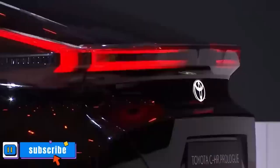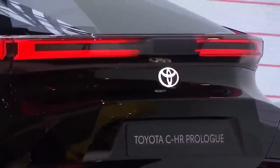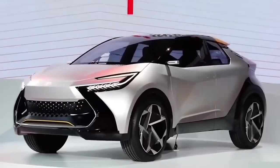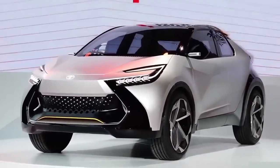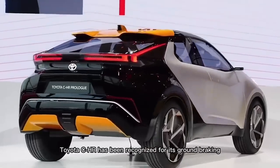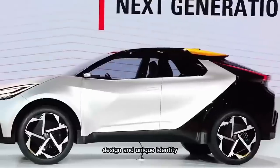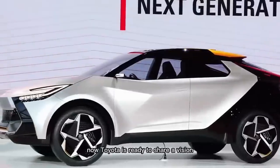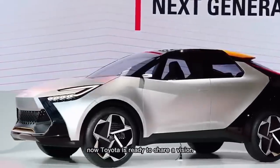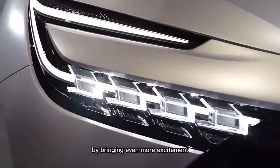The SUV proved quite popular among European buyers, so Toyota quickly decided to follow the same recipe as its successor in terms of exterior design and unconventional proportions. Thus, the CHR Prologue, like its predecessor, was penned by Toyota's ED2 studio in the south of France. The CHR Prologue is actually an evolution of the small SUV EV concept that went on sale in December 2021, along with several other prototypes.